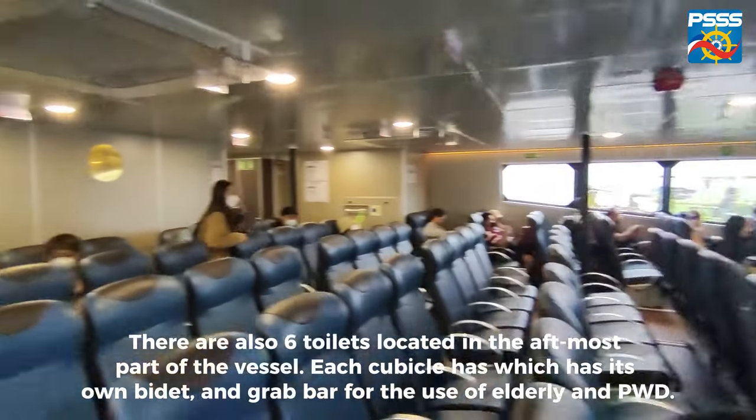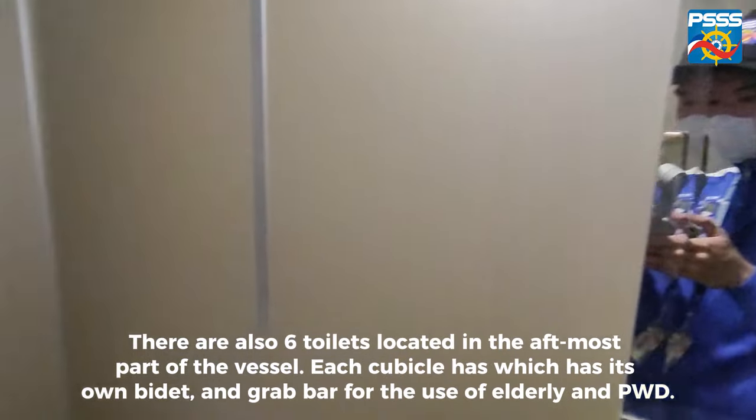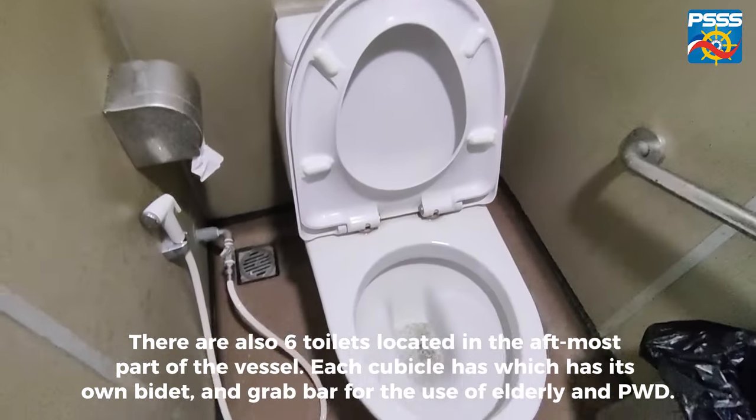At the rear end are the comfort rooms. Left side are for females and right side are for males. So here's the comfort room. Clean and not too shabby.